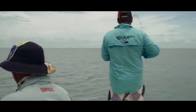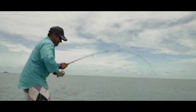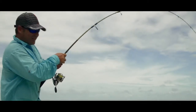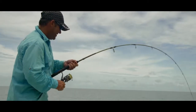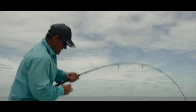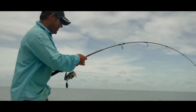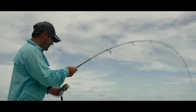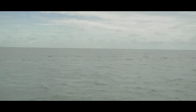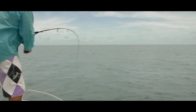Whoa! Oh, they're good GTs. Looks quite decent. I'm using reasonably light line here, perhaps foolishly. And just popping across this reef area, he's just smashed it. He's just slugging it out now onto the boat, so hopefully he'll get a bit tired soon. Oh, it's a queenie, a really big queenie actually. Thought it was a GT, but it's just a massive queenie.